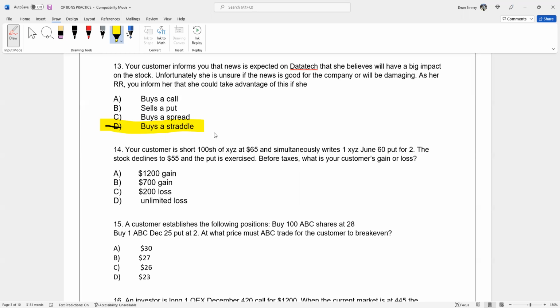SILO is a great mnemonic for profitability in straddles. SILO stands for short inside, long outside. If we're short the straddle, we want the market price to be in between the two numbers. And if it's long, we want it outside. So here we don't have the premiums, but whatever it is, we'd want it either above the upside break-even or below the downside break-even.